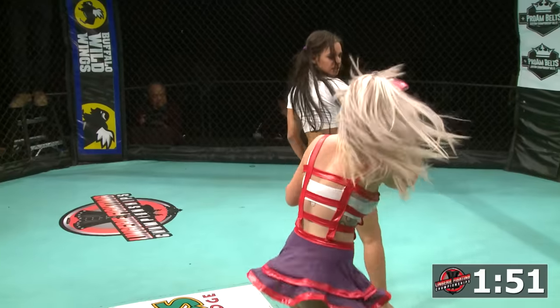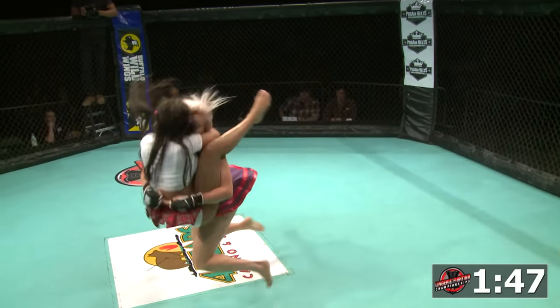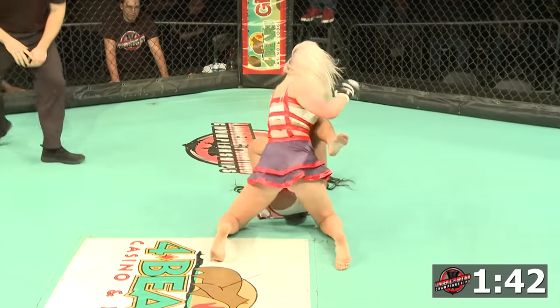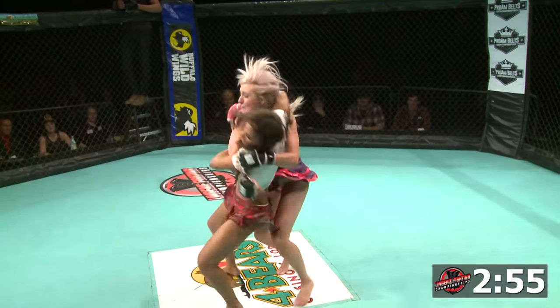Back and forth on the feet. A high kick. Wow. Roxy's not willing to just stick to wrestling. She says, I'm a little bit of a kickboxer myself. That was incredible technique. And then, of course, it's the kickboxer here with the takedown. Fast strikes again, Riot Ryan.